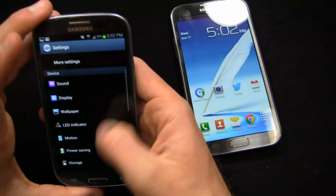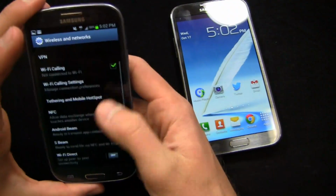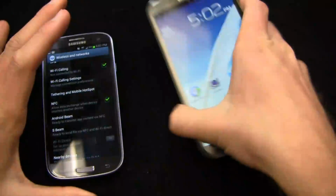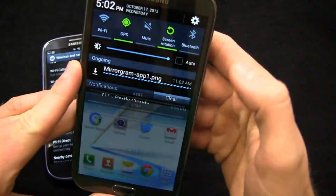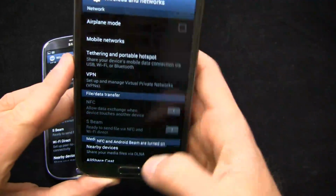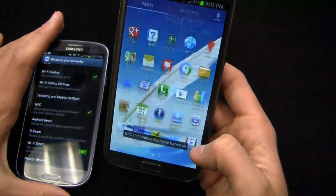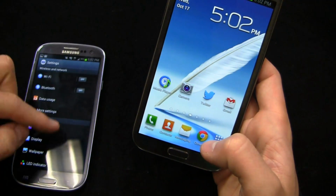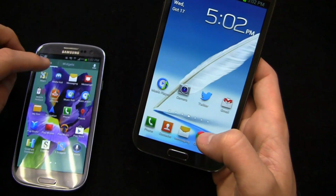You can transition things from device to device. So I can turn this on, for example, and I can go into more settings. I can take a look, turn on S-Beam on both of these. S-Beam already turned on. Let's go into settings here, and more settings, and then we'll turn this on. And let's say I want to transition a file over. I can easily back out, and let's go ahead and do one from the Galaxy S3 to the Note 2.